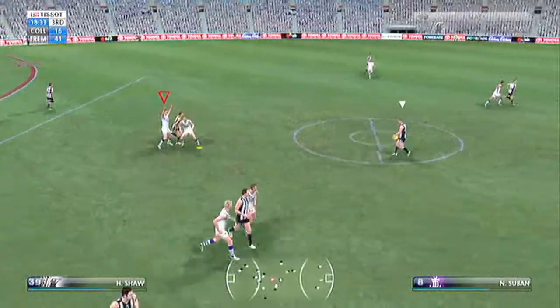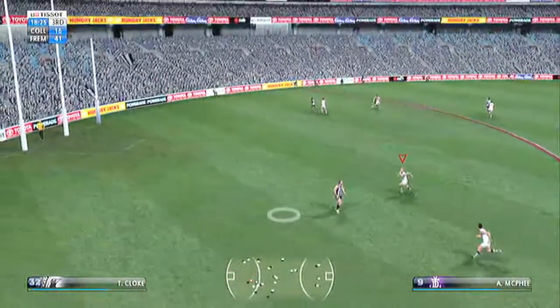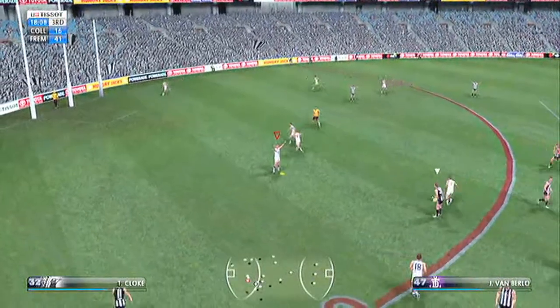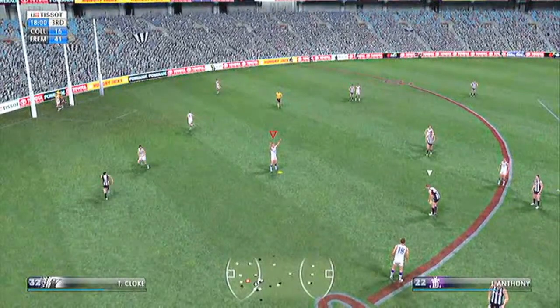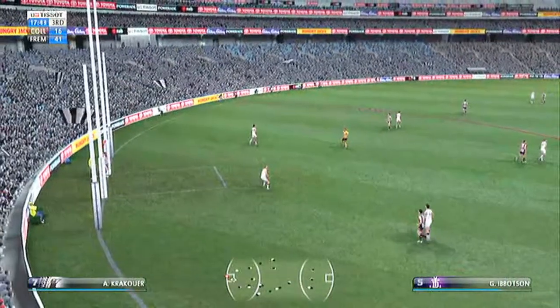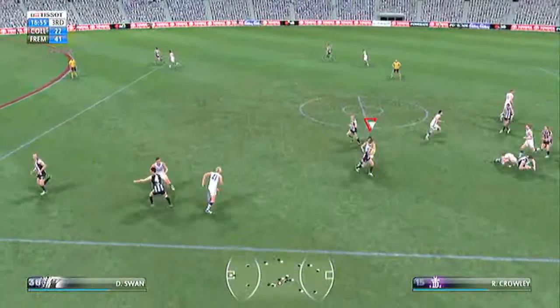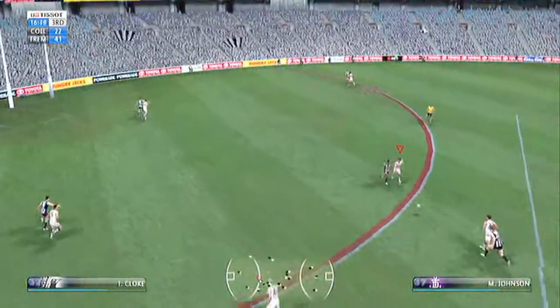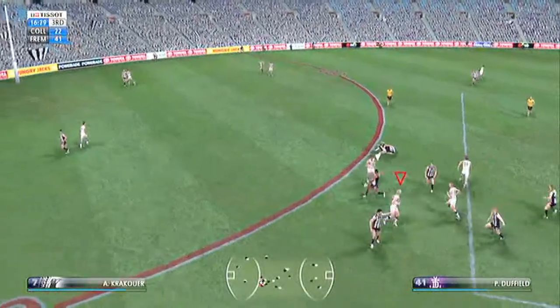Heathshaw takes a mark off a Michael Barlow clearance, bombs it in, and it's Travis Cloke there, loses his man in McPhee and is able to take an uncontested mark in the forward 50. He's not going to miss those either, Travis Cloke. He sinks it through for just Collingwood's 3rd goal of the match. One thing that really stands out in this game is our defensive spoiling efforts were just awesome. You see that one there, but this is my favourite.